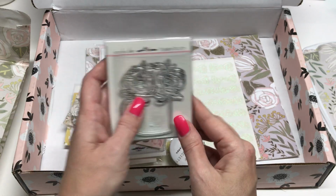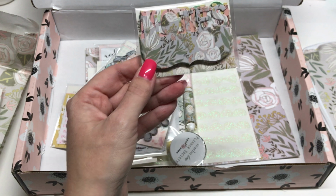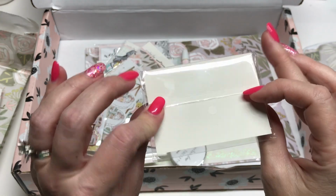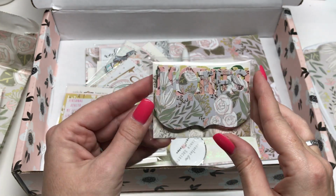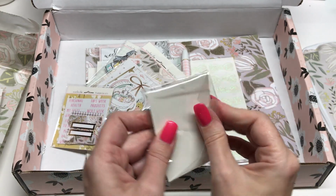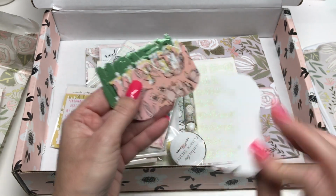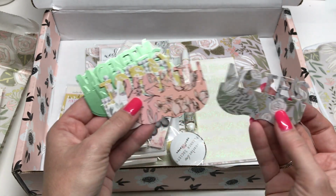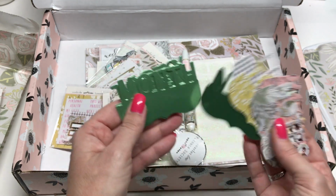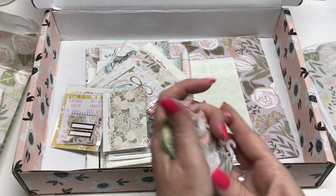Let's see. And then this is, I'm sorry. I totally have a frog in my throat this morning. All right, I'm not an expert on this stuff. Like I said, I'm kind of new to the planning world, so I'm not for sure what these are. It says notes on it, so maybe like little tabs you put at the top of your pages. They're just die cut cards. So this says notes, month, week, today, list. Okay, so I'm assuming this is like tabs to put on the side. That's pretty cool. I like it. I like that a lot.